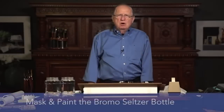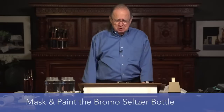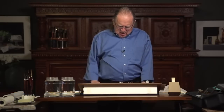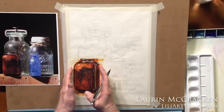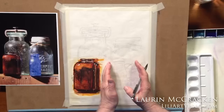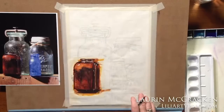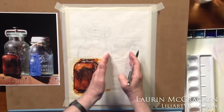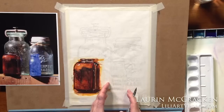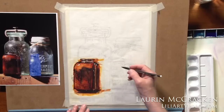Now we're going to move on to the little blue bottle, which is a Bromo-Seltzer bottle from the turn of the century. When you have a setup like this and there's enough separation between one of the objects and the next objects, I don't take the time to take everything off and put on new tracing paper and tape everything. I just go ahead and remove the tracing paper around the next object, do the masking, and go ahead and do the painting, which is what I'm going to do now.